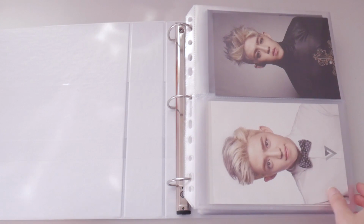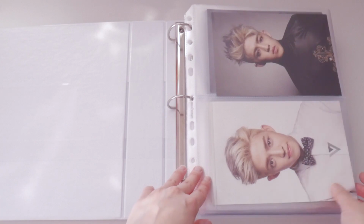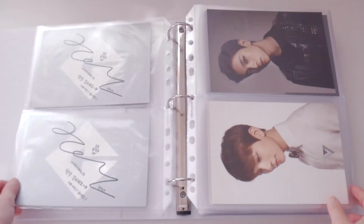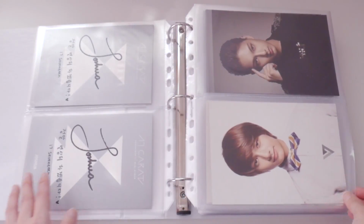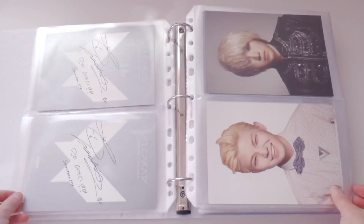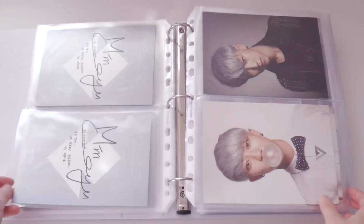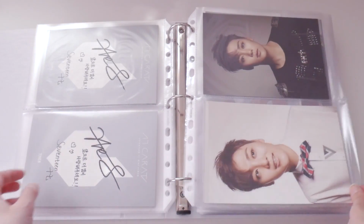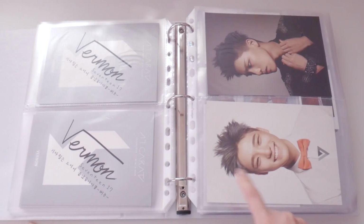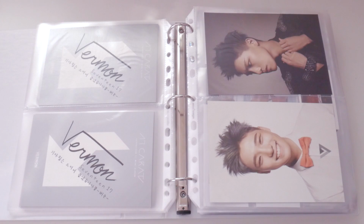So since we are going chronological, this right here are all the 17 Carat photo cards. Not really photo cards, they're kind of like big postcards. So we have it in order. I might flip through them really quickly. And as you can see, I did organize them by age. Not all of the photo cards will be organized by age. It just so happens that 17 Carat, I organized by age because I want it to be that way.